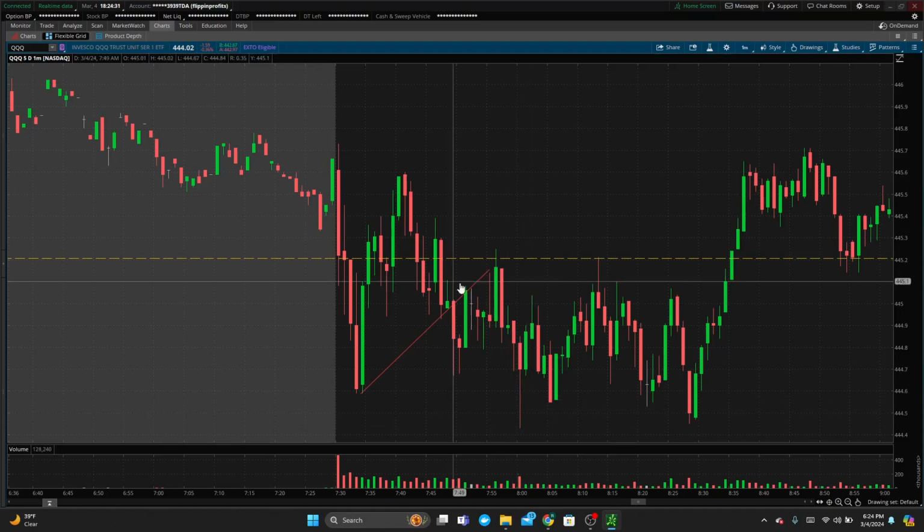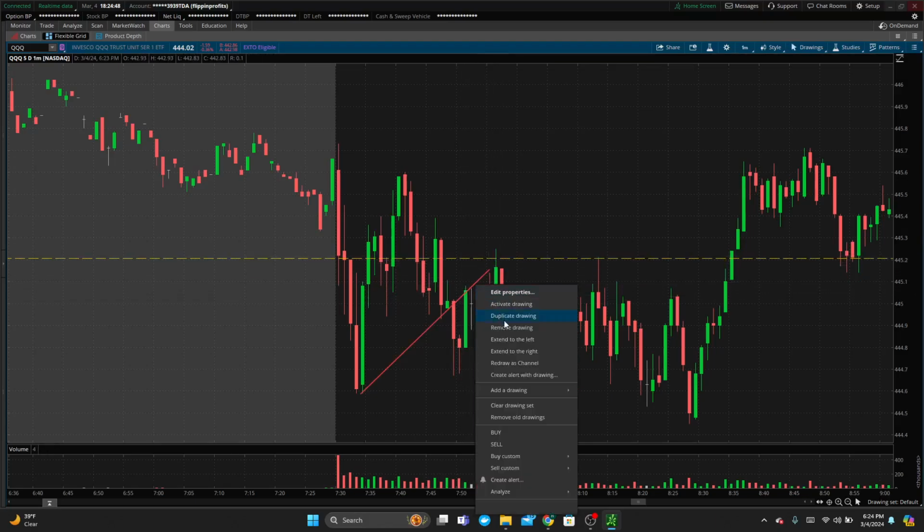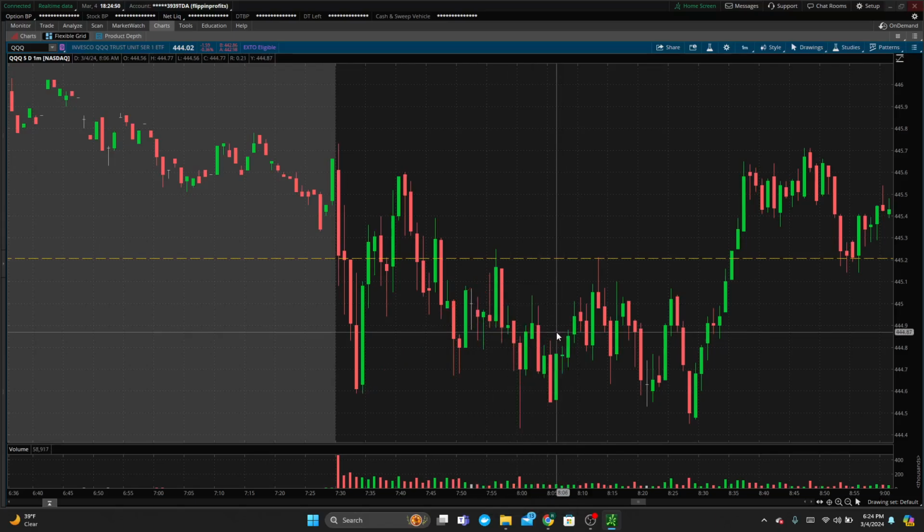Pretty decent. I could have had a better entry. I think waiting for this retest of the pre-market low would have been a better entry, obviously, with my first entry being around in here and my second being after that reject. That would have been probably the best entry. Hindsight 2020, you can't always get the absolute perfect entry and exit every time.